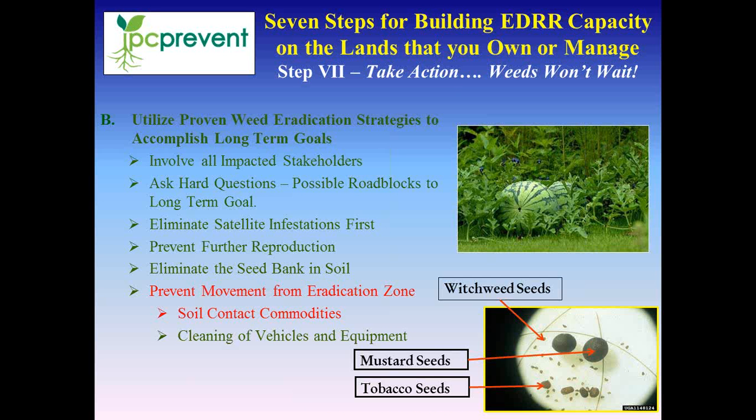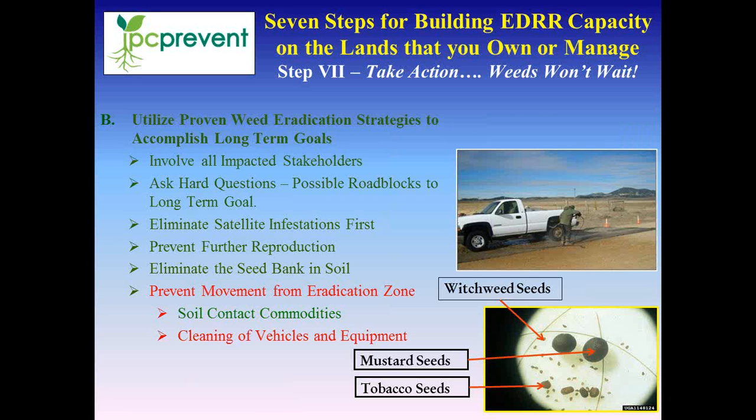Then take steps to prevent movement from the eradication zone through soil contact commodities, and of course you've got to clean your vehicles and equipment. This applies to any land unit that you're working on here. So now here's witchweed seeds, those tiny little seeds. Then we've got mustard seeds, and we've got tobacco seeds. And these are human hairs, so you can see just how small these seeds are. They can be under your fingernails, and they feel like dirt.